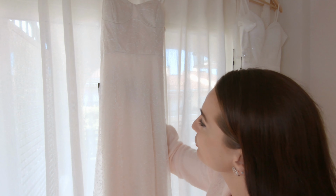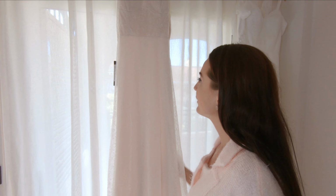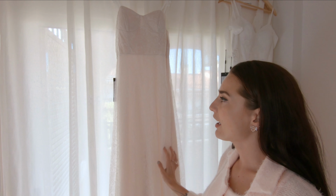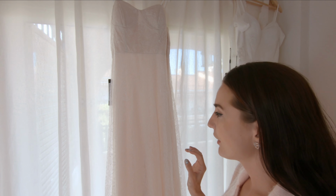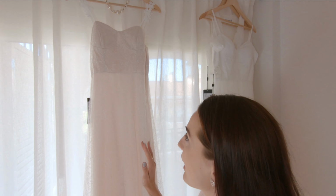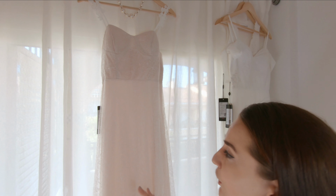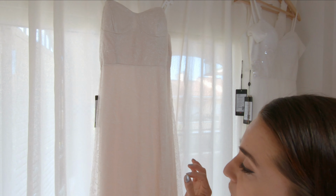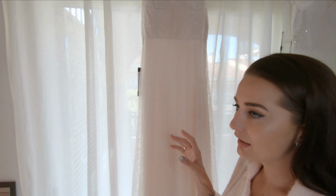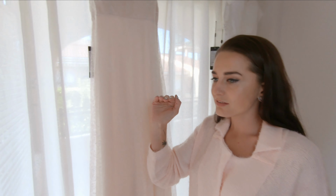So what I wanted to say, if you order a wedding dress online, you have to check your size very, very carefully, because this wedding dress is not stretchy at all. So you have to check your size very well. You can measure yourself. And what I really like on the page is that they have sizes in centimeters, and you can check your breast, your waist, your hips, everything.